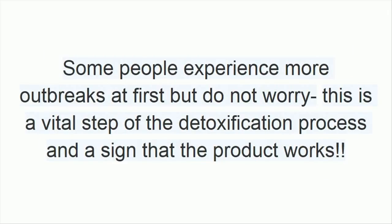Some people experience more outbreaks at first, but do not worry. This is a vital step of the detoxification process and a sign that the product works.